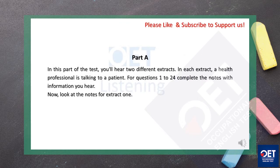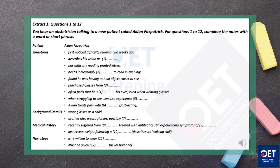Part A. In this part of the test, you will hear 2 different extracts. In each extract, a healthcare professional is talking to his patient. For questions 1 to 24, complete the notes with the information you hear. Now, look at the notes for extract 1. You hear an optometrist talking to a patient called Aidan Fitzpatrick, who has been experiencing blurred vision.